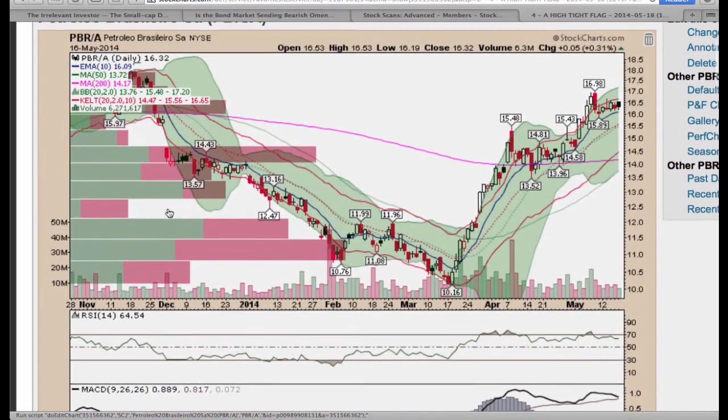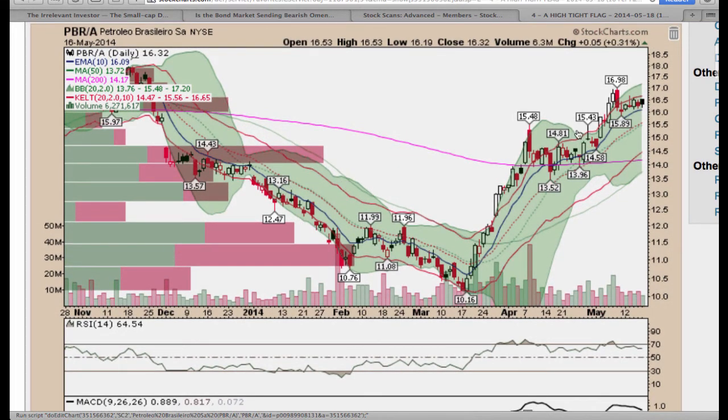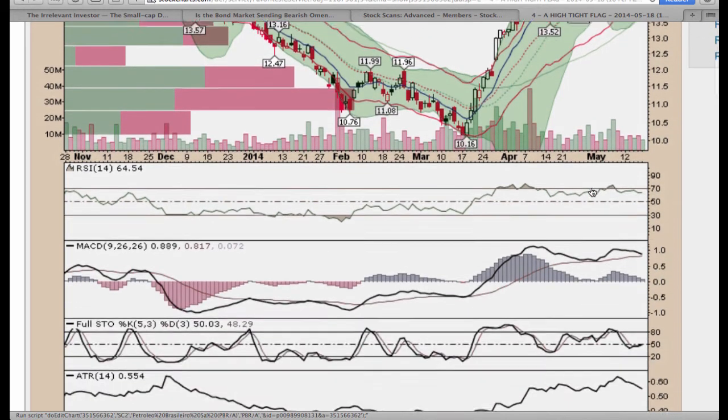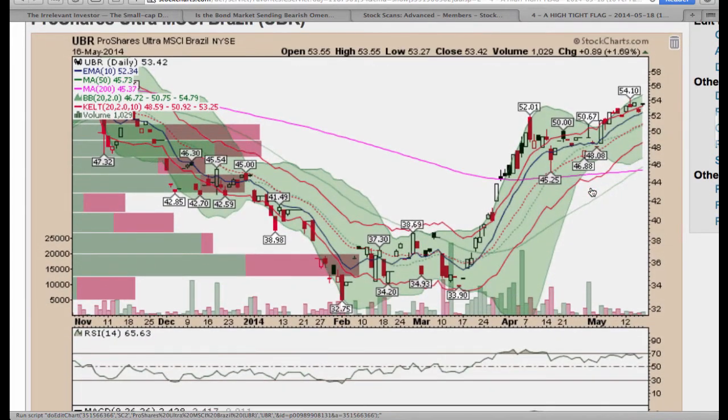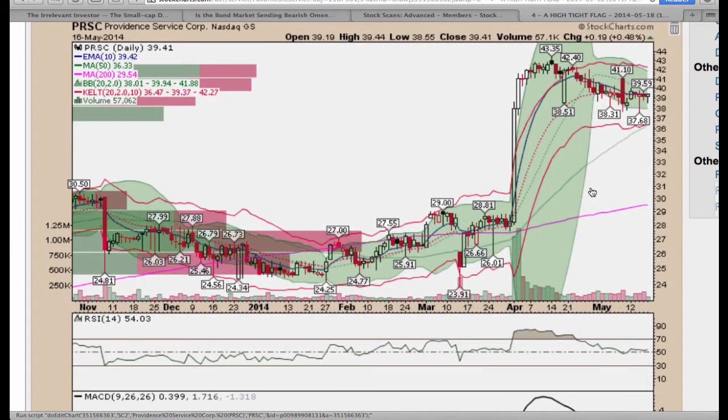Petróleo Brazil found its footing and continues to grind higher here. We had an entry at 1635, got stopped out, and we're looking to re-enter this one again as it pulls higher. ProShares Brazil grinding higher. PRSC, very nice pop here, flagging out, consolidating these gains, and if this breaks above this level here at 43.35, the top of the flag, a break above this level would be bullish for continuation.